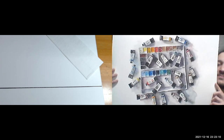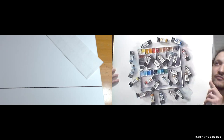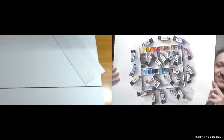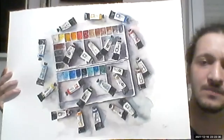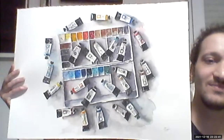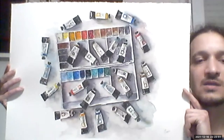Do you have a tube for each of the colors in your palette? It seems that there are more tubes. No, it's 24. Okay. How long did it take for you to paint that, Johnny? About one week, let's say around two, maybe three hours a day. It's a gorgeous painting. Thank you very much. And the size of the painting? It's a half sheet, 38 by 56 centimeters. And what paper?